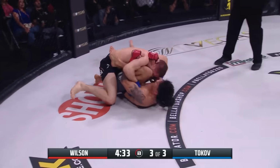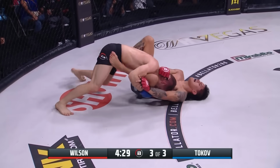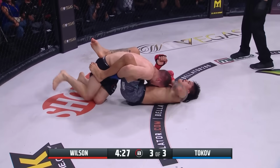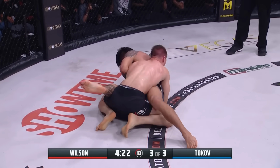Catches the kick, but the scramble, nice by Wilson, and Wilson ends up on his back again. And immediately, again, very active, looking for that Kimura grip.